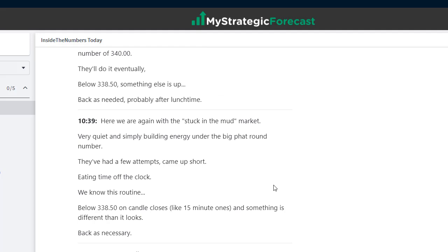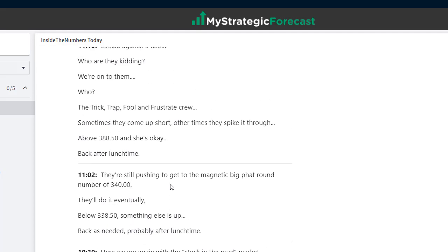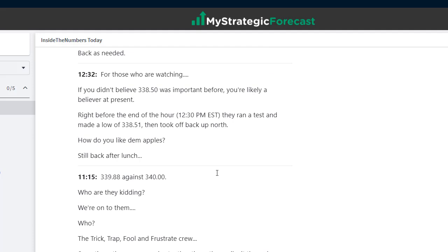You can pause the video and read the notes and then go back to the chart and double check the work. You see here, 338.50. As long as they're above there, they're going to reach 340. If they get above 340, we have another number, 340.50, and then we had 341. They were obviously all hit, but that was the schematic of the day. If I can read the market and the market's given us something, I'm going to give it back to the crowd inside the numbers. About 12:32.